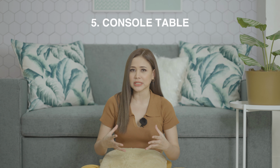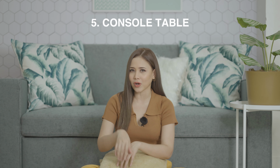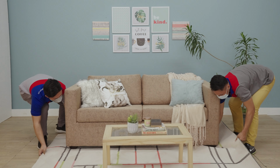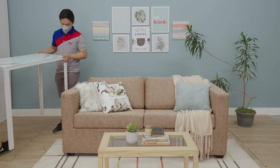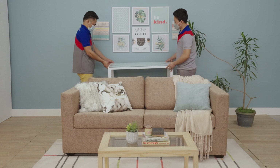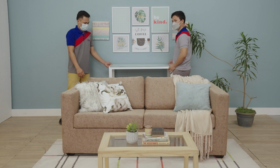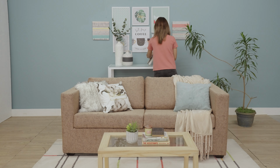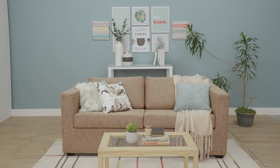Number five is a slim console table sandwiched in between the back of your sofa and the wall. I know it's not technically above the sofa, but instead of a centerpiece on your coffee table, you can have an elegant back piece for a background when you lounge on your couch. It will create balance and take your eye upwards. Aside from decor, it can also serve as storage for your remote and phone.